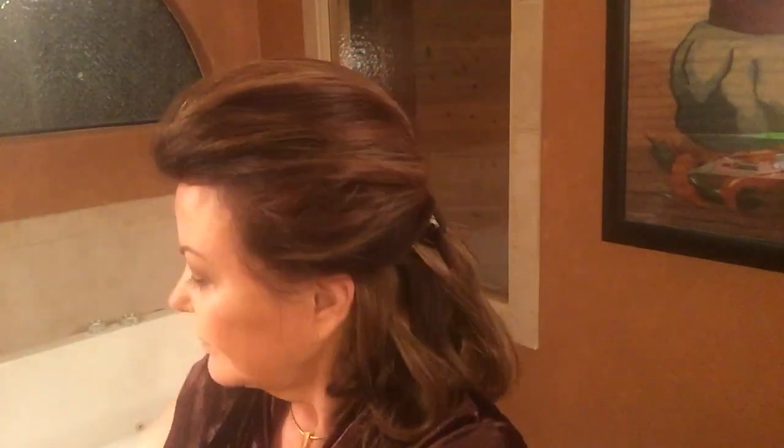Okay, next is, I'm not going to be putting false eyelashes on. So I did get a new eyelash curler. And now another thing, I do have lashes, but mostly they just need curling and thickening.